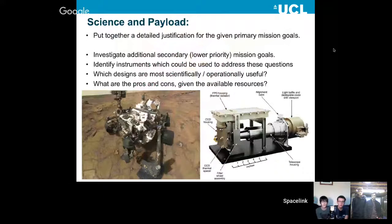So let's assume that our mission has been through the preliminary phase of ESA selection. It's one of those 3 missions. What have we got 2 years to do? We have to put together a detailed justification for the primary mission goals. So we have to make our science question polished and come up with sub-questions for that science question. How are we going to answer them? Investigate additional secondary goals for the mission.